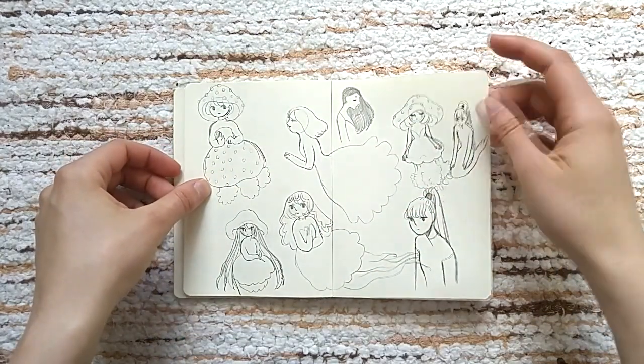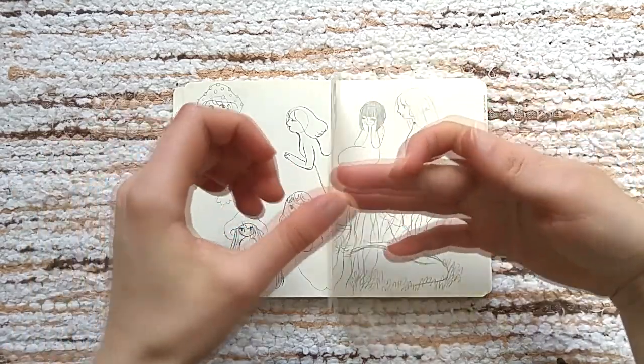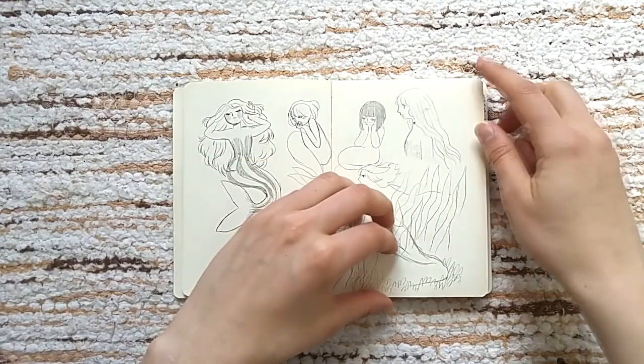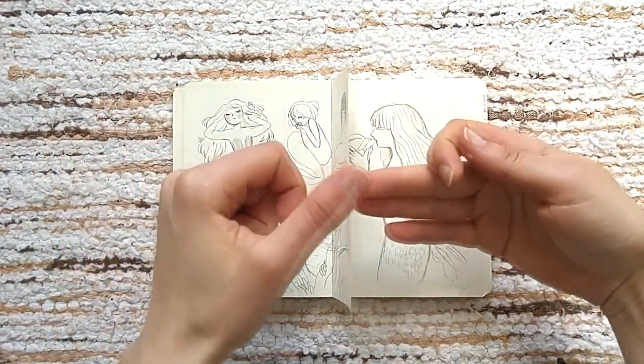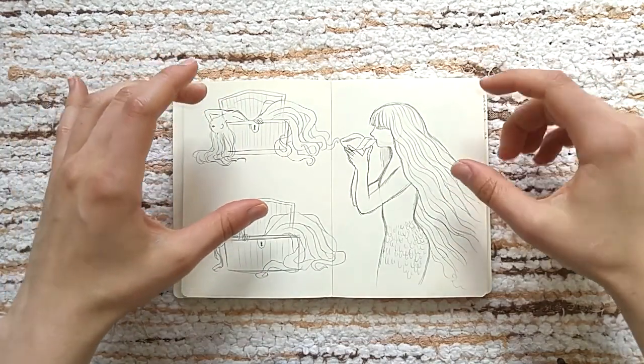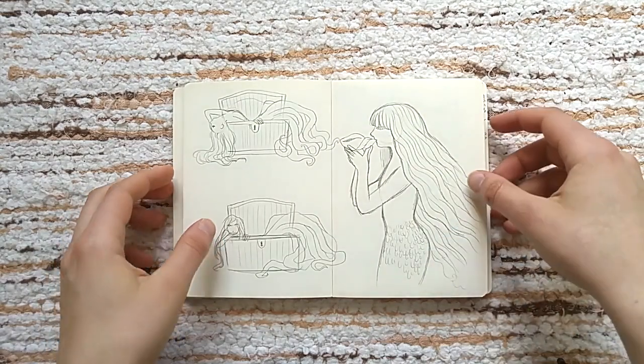I try to be quite carefree when I sketch. I don't worry too much, and I just let my ideas flow out and get them down onto the paper. That's all that I do. You know, that's how I roll.